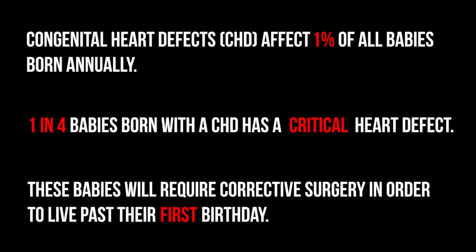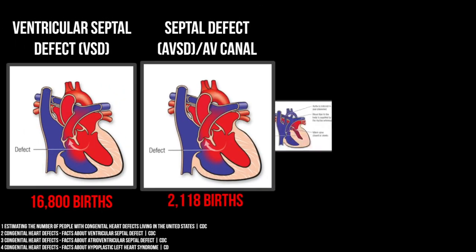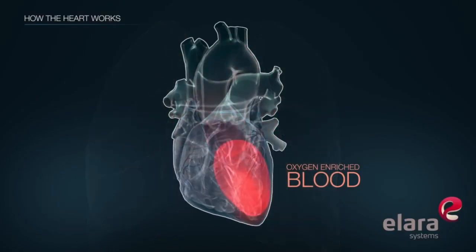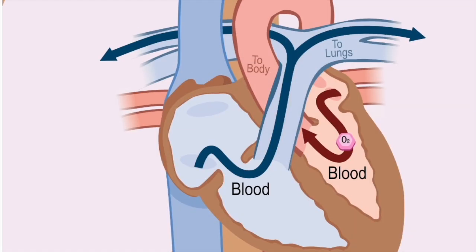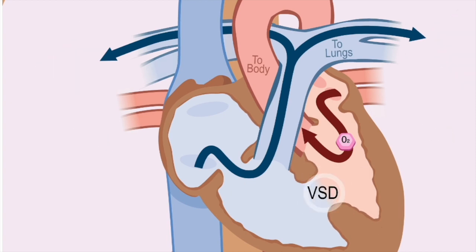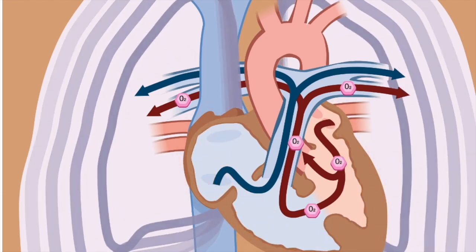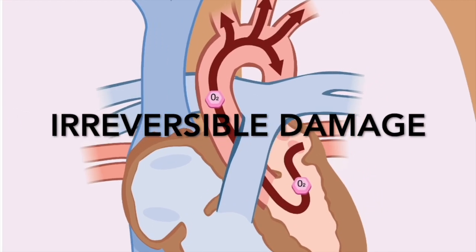year of life. There are a number of congenital heart defects, including VSDs, AVSDs, and HLHS. Defects like these can cause improper blood flow through the heart, resulting in overworked lungs from the increased volumetric flow. Babies with septal defects are born with holes in their septum that separates the high-pressure left side of the heart from the lower-pressure right side of the heart. This results in higher pressure blood exiting the heart from the right side, causing elevated pressures in the pulmonary artery. Without intervention, this can lead to irreversible damage to their pulmonary circulation.